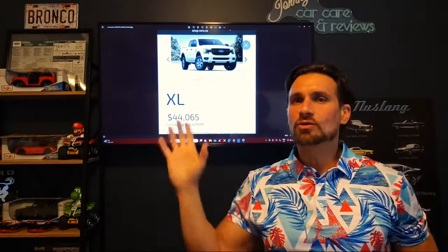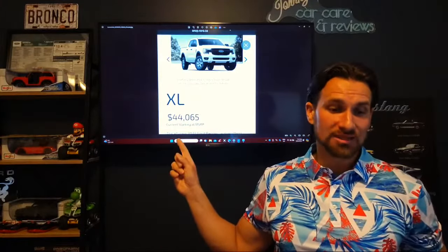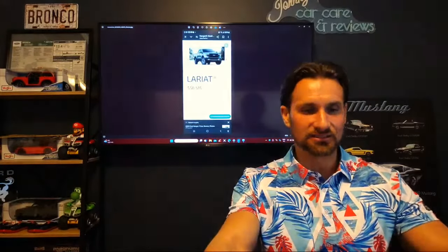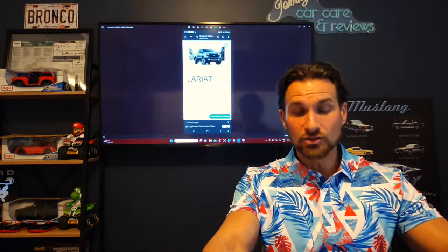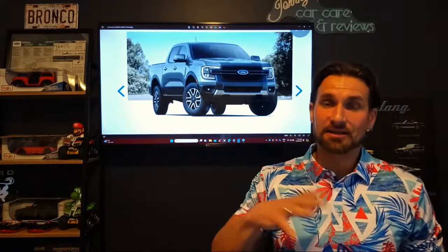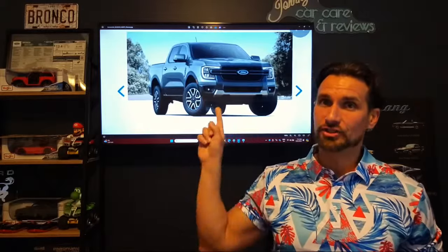But how great does it look? The styling's not for me, but the price is. $44,065 starting Canadian MSRP. That is a solid deal. Now you could go up to a Lariat, and you are going to get considerably better wheels. But this isn't longer or wider than the XL. It is 2 inches longer and 2 inches wider than the 2023, and the look is amazing.